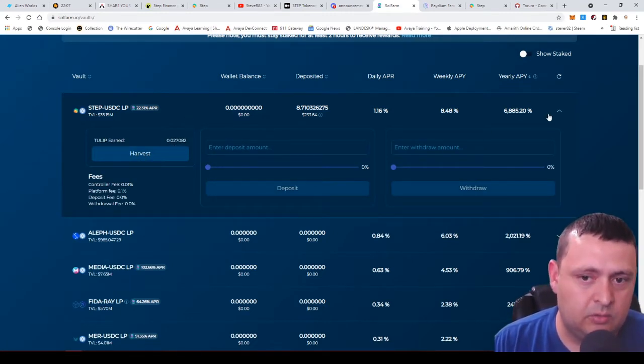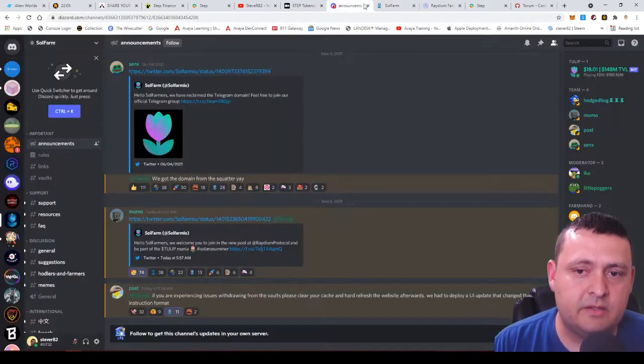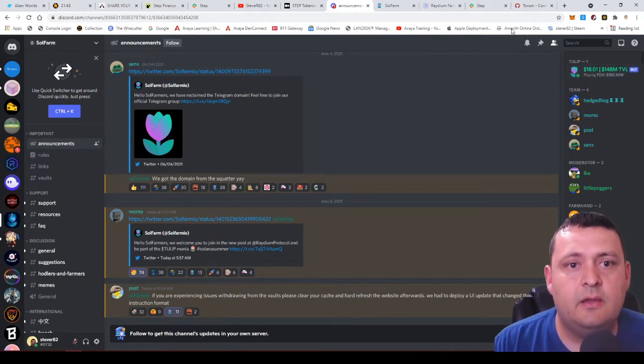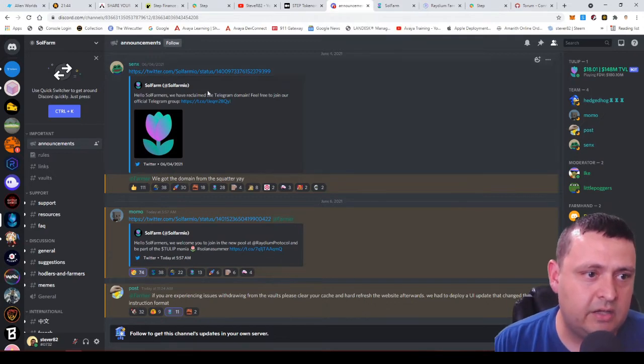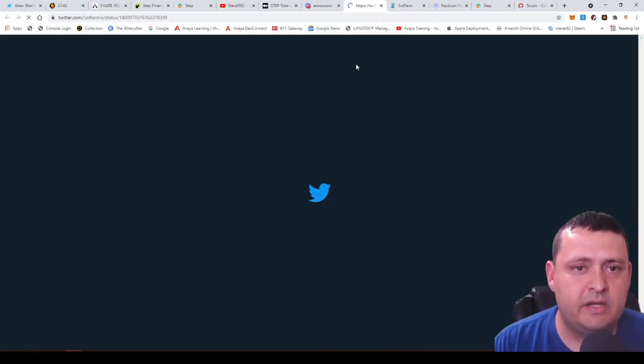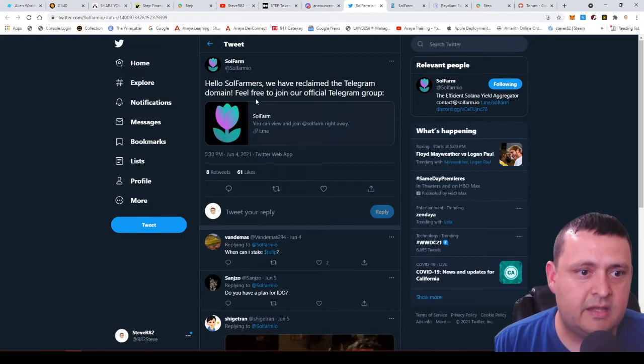And that's pretty cool. But recently, if we jump back to their Discord, you'll see that the Tulip price has shot up. It's now at $18. And one of the reasons why is maybe people are finally seeing the power of a governance token to an AMM, because you're going to be able to help decide what other projects get their pools put into this. But it's also because there was a big announcement, and I will click on it here and we'll go and read it on Twitter.